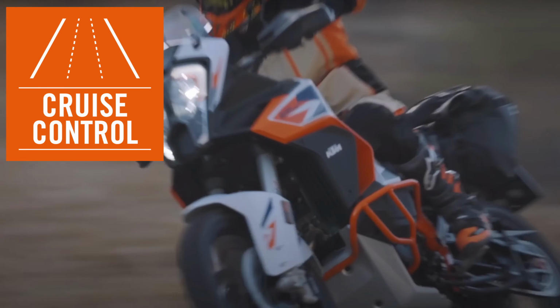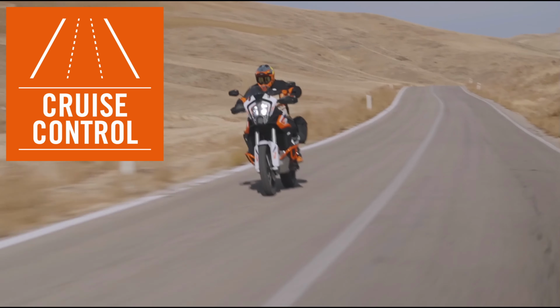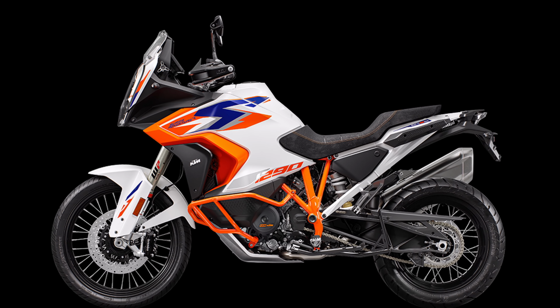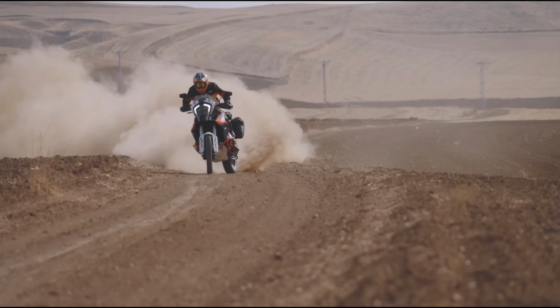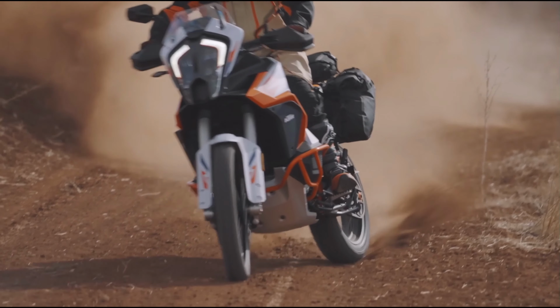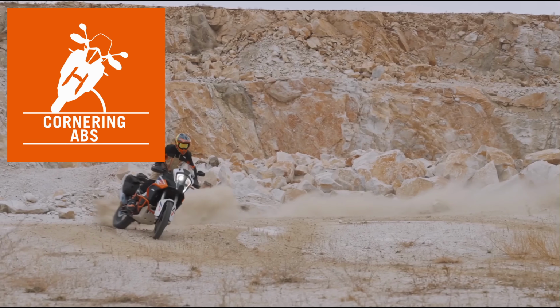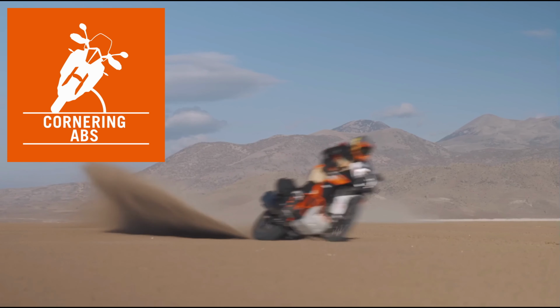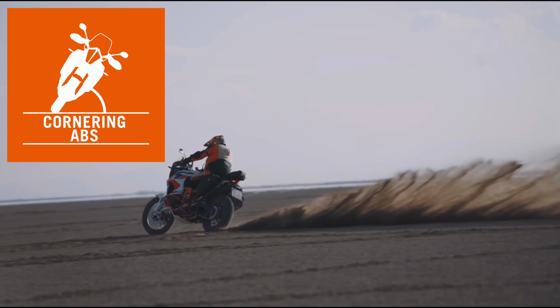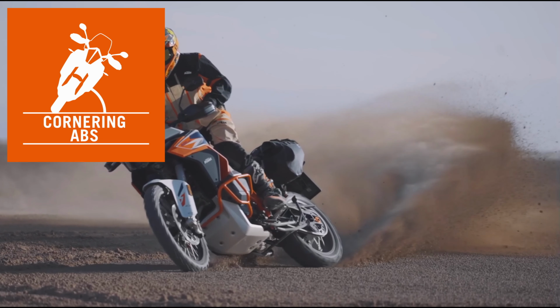Radar-based adaptive cruise control helps you with highway cruising on those long trips. Different rider modes can be tailored for easy adjustment to suit a range of rider conditions. The Super Adventure R is equipped with a motorcycle stability control system made by Bosch. Leaning cornering ABS works in conjunction with the MSC system, which allows a rider to maximize their brakes' capabilities.